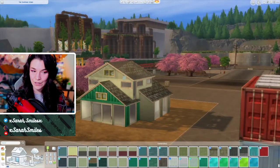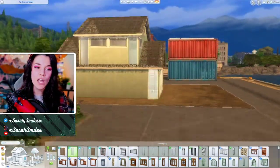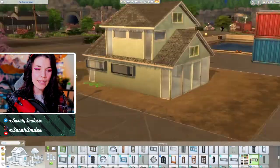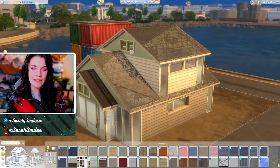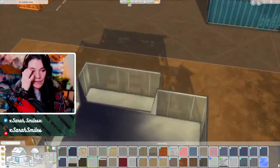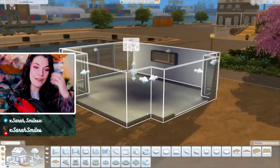I tried to go with a green exterior and hated every single one of those options. So I think what I ended up using is one of the Snowy Escape wallpapers. I think this one. This is the one I went with. It's like kind of like a whitish, creamish color. So the outside of the house is actually not green.